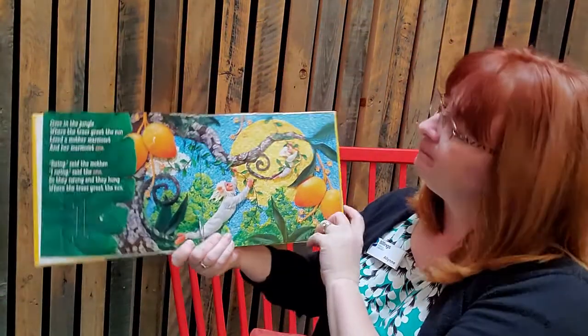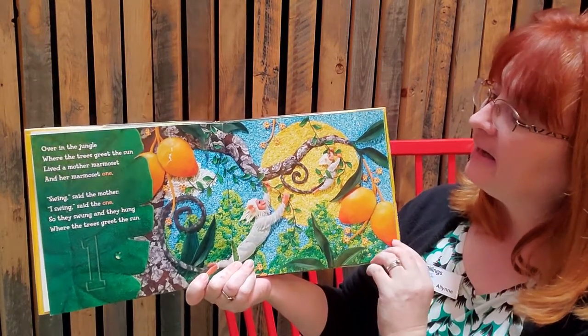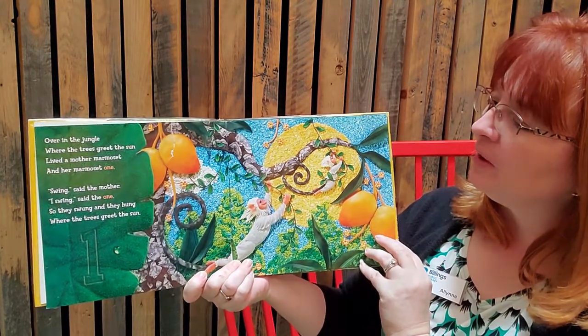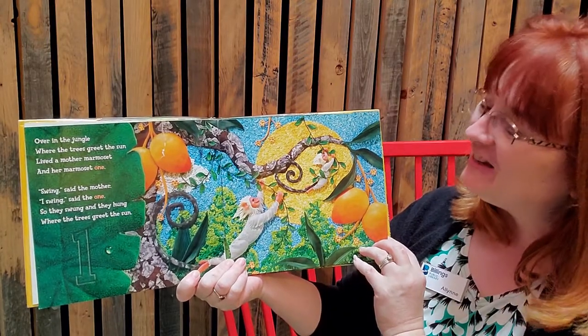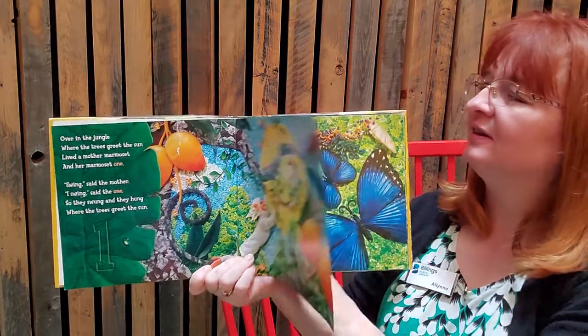Alrighty, here we go. Over in the jungle where the trees greet the sun, lived a mother marmoset and her marmoset one. Swing, said the mother, I swing, said the one. So they swung and they hung where the trees greet the sun. Remember how we talked about they eat fruit from the ground?